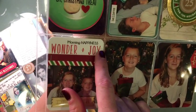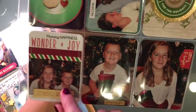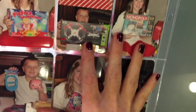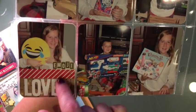This Morning Plus Joy, or Wonder Plus Joy, this Morning Happiness was a stamp, and then this was just a freebie thrown in with an Ellie Studio order. And then Christmas morning. I typically include five of their most favorite, and then two I usually decorate, just to give it a little bit of a breakup.